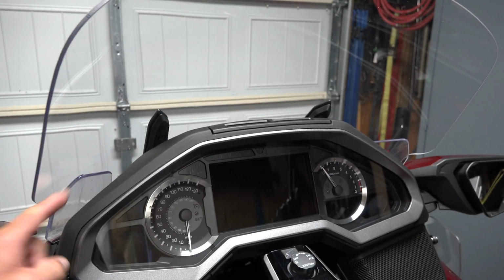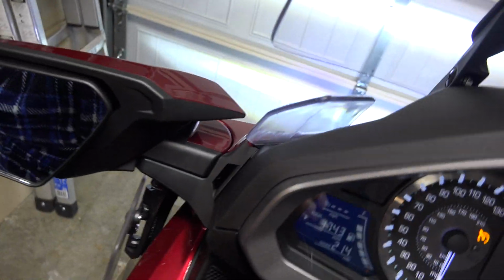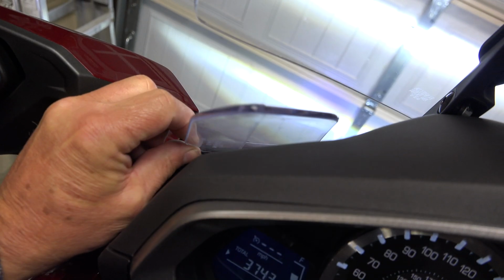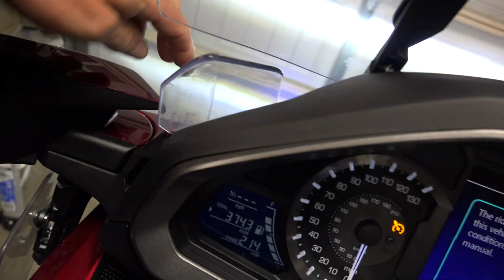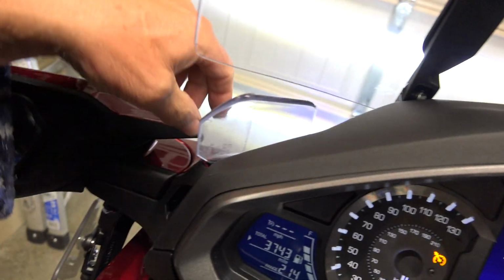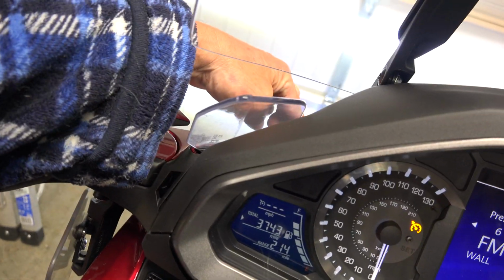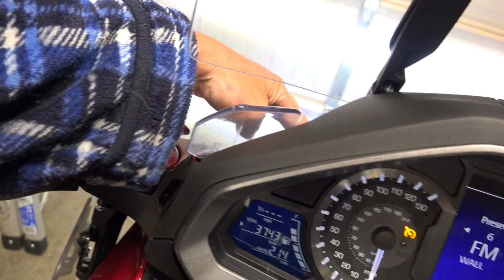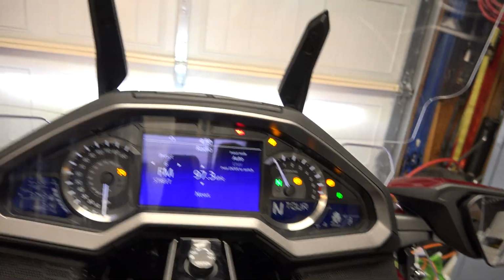Do yours do the same thing? Do they move in and out with the windshield all the way up? Do they move in and out of that shelter? Is that normal? Seems kind of weird. I don't know why that wouldn't be fixed. Or is there something behind that they didn't capture, and that's why it's sitting farther out?